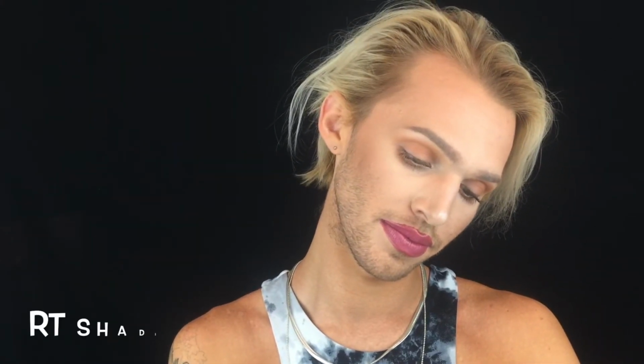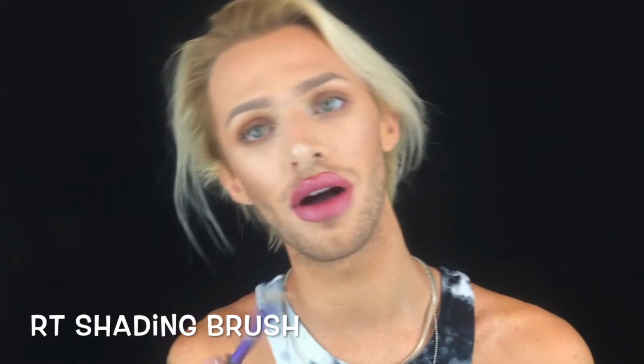This is my Real Techniques shading brush. I use this brush so often, mainly just for my inner tear duct. It's perfect. You just pick up a little bit of glitter or any kind of bright white color to highlight that inner tear duct. It really makes a huge difference on every eye look, and this brush sits perfectly there. It's very dense, very oval, very few tapered bristles. You can just sit it on top of your tear duct, on the bottom of your tear duct, and then blend it all together.